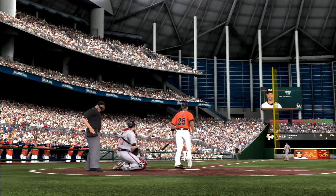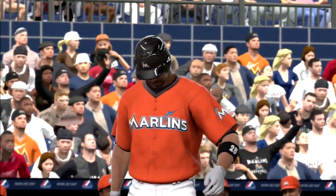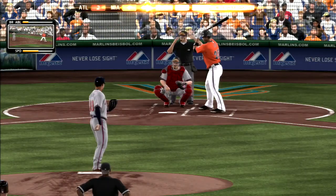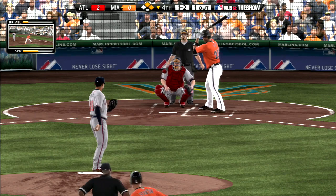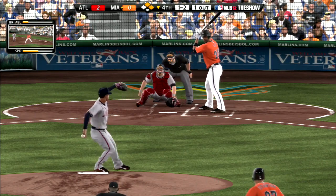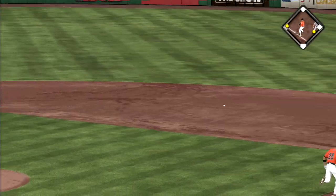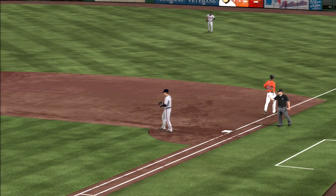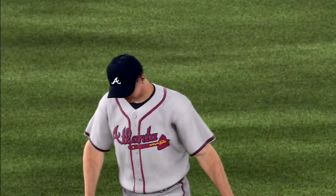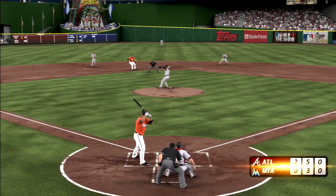Now a ball pulled hard but fouled off to the left. He waits, now the pitch. And this is on the ground to short, could be two. On to Freeman, and they turn the double play to end the inning. One left for Miami. They're still down, it's 2-0.